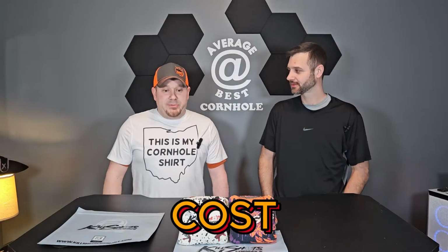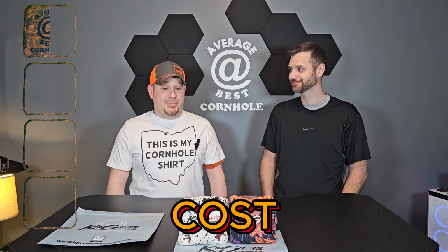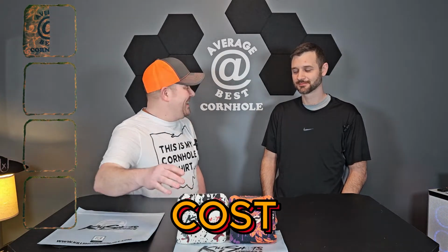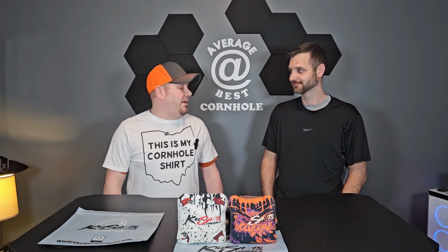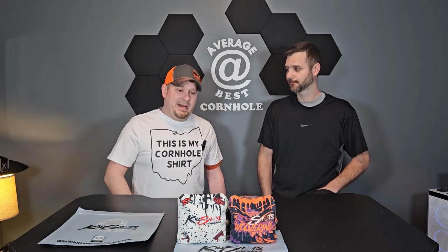We'll get into the cost with scoring, and I'm giving these a very disappointing half-bagger. $150 retail for a set of bags. It's getting a little out there. I mean, that's a little outrageous to me. They started releasing them with sale prices, which is only going to really bring it up to a 2-bagger. But even the shipping is expensive.